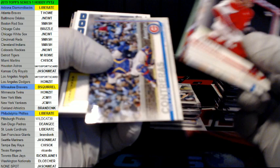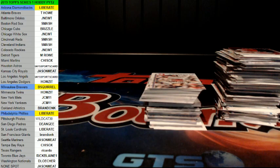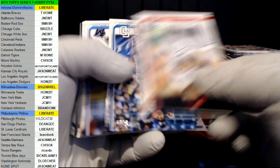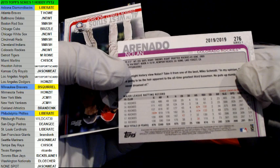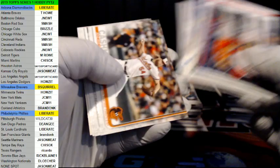Yikes. Clayton Kershaw, relic. Dodgers. Yikes. Blake Snell, Rays. Nope. Nolan Arenado for the Rockies. 2019 of 2019. eBay 101. That's right. Doodly-doo. Carl Yastrzemski. Iconic card.